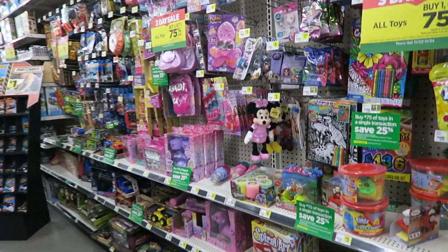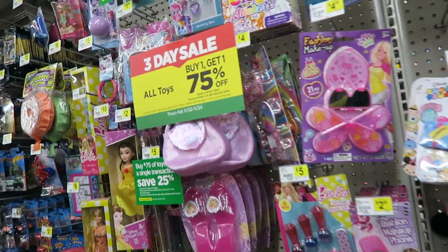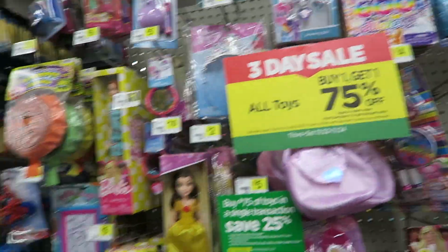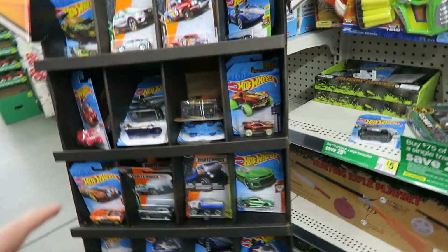I thought I was gonna get you. Nah. Blake, all the toys are buy one, get one 75% off. That's not bad at all. And then it looks like they got the Matchbox, Blake. Oh, there's Hot Wheels in here too.